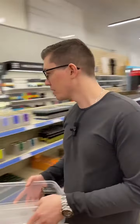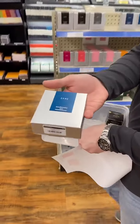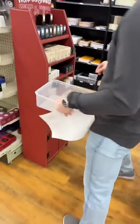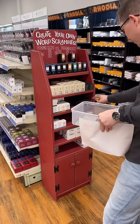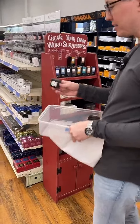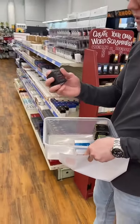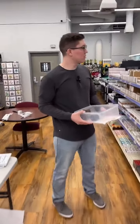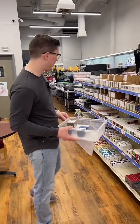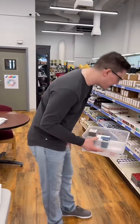Let's do a Pilot Iroshizuku ink. We will do Shin-kai, classic. And then let's do an Otto Hutt. If you like red, I'm going to give you another opportunity for a red. Red Roses is an unbelievable ink. The one you got is a lot brighter. This one should be a lot darker. And we can show you the swatch of that in a second. And then let's do the... Let's see, what else? Let's do a Private Reserve ink.